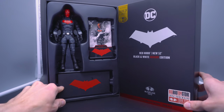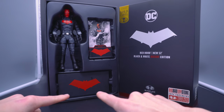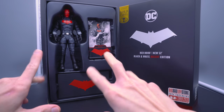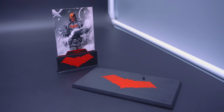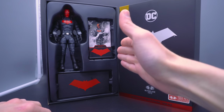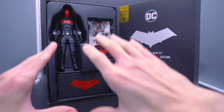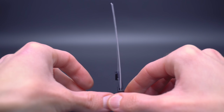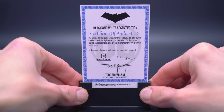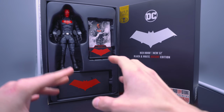So inside, you'll see right here, to kind of give it that much better collectability feel, not only does he come with a much wider and fancier, quote-unquote, looking base with the Red Hood symbol there with the red paint on top of it, but you even have the trading card and the base to prop it up in a very fancy way if you ever want to do that in like a glass Detolf case or on a fancy shelf. But even the card itself doubles as a form of certificate of authenticity, which supposedly is also signed by Todd McFarlane himself.